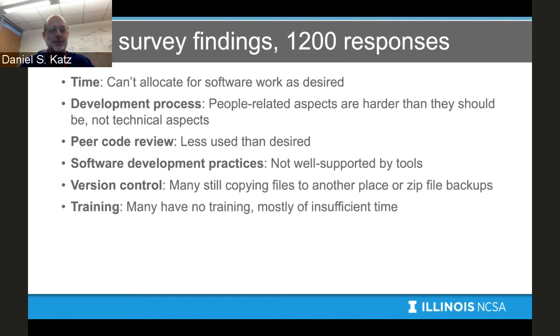A lot of people reported that they really don't have any training. And the reason for this is mostly because they didn't have time to take training, not that the training wasn't available. And so one of the consequences of this is that maybe there should be more training that is asynchronous and not synchronous, so that people, when they do have any time, can work their way through things rather than having to dedicate time to go to a class or a 2-day seminar or a summer school.